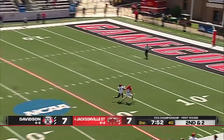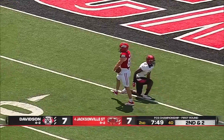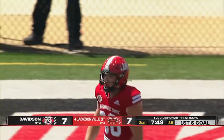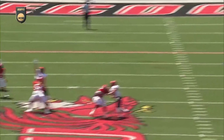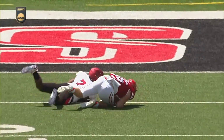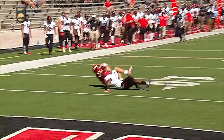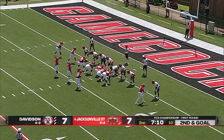Cocking and fired deep down the field. Webb looking. What a catch in traffic by McVay. Had a defender, Draylon Hines, draped all over him and still reeled it in. 5'10", 200. Elevate. Attacks the ball at its highest point, brings it into the body. Get your DB out of position a little bit there. Draylon Hines just... Now 2nd down and goal.